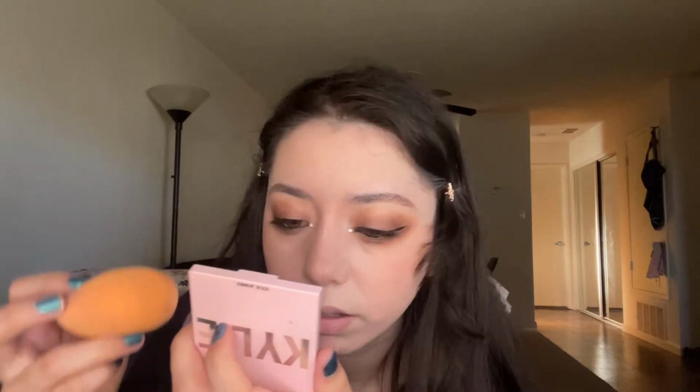Something I kind of want to try is highlight my nose. What I'm going to do is I'm going to take the Maybelline Fit Me powder in a shade that's lighter than my skin. And I'm just going to try to do that contour trick that I see on the internet. Not working? Oh my god, it's working.